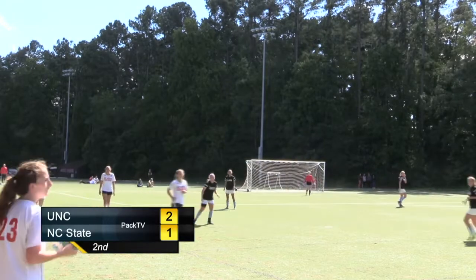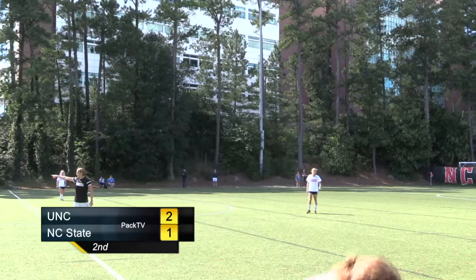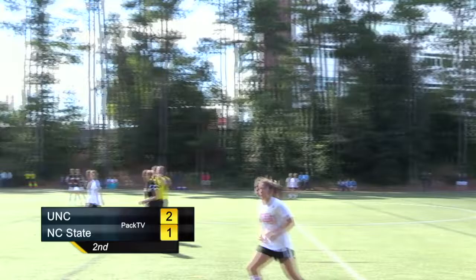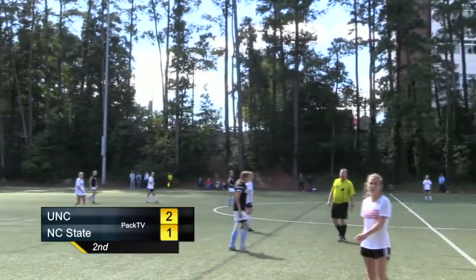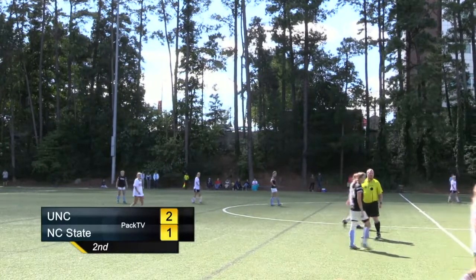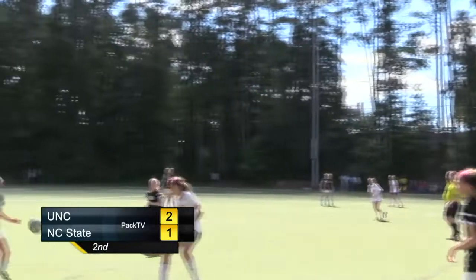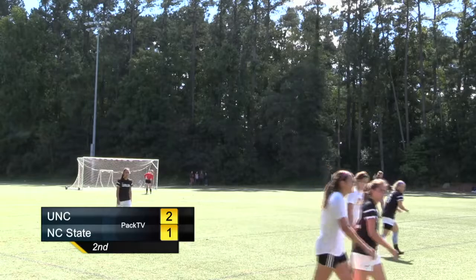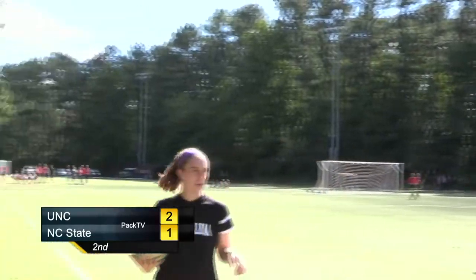About 5 minutes left. State needs a goal, looking to tie. Bad throw-in is deflected. Ruled an NC State throw-in. Thrown in right in front of us. State tries to deflect it. It's deflected out, and it's deflected out again. Now the Tar Heels will have a throw-in.